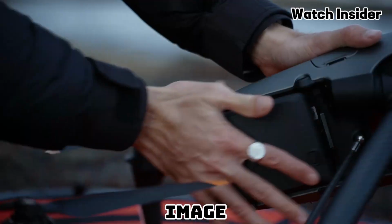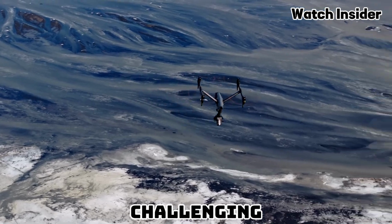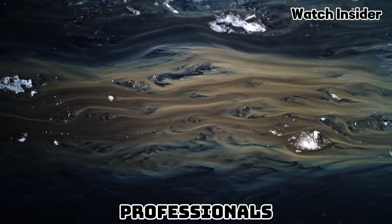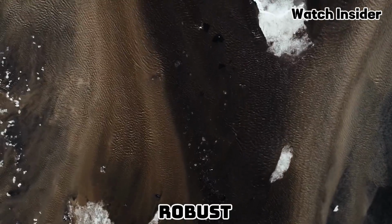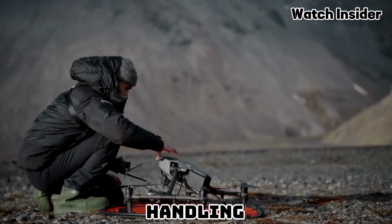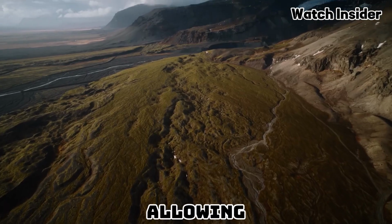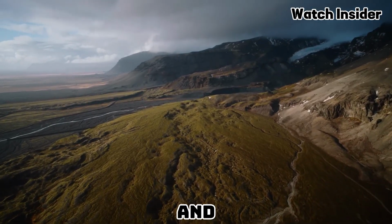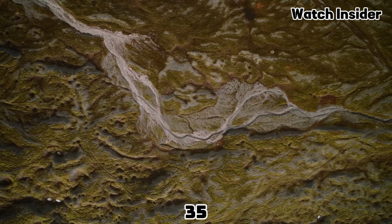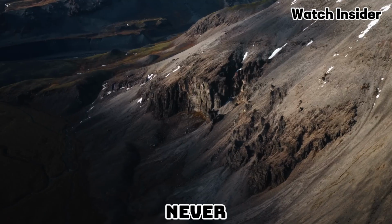Its state-of-the-art image stabilization system ensures smooth and steady shots, even in the most challenging environments, providing unparalleled clarity and precision. Designed for professionals, the Inspire 3 boasts a robust and durable construction, enabling it to withstand harsh conditions and rough handling. Its lightweight carbon fiber frame enhances maneuverability, allowing you to effortlessly navigate through the air and capture dynamic shots with ease. With an extended flight time of up to 35 minutes, the Inspire 3 offers extended shooting sessions, ensuring you never miss a moment.